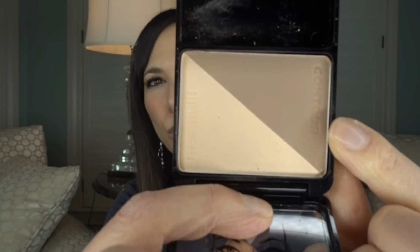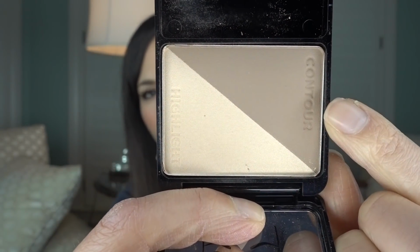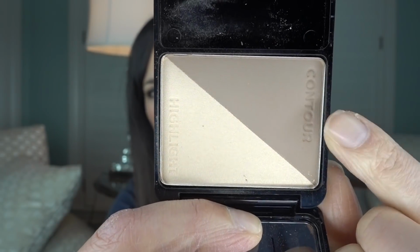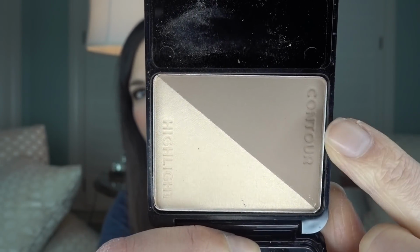I feel like the contour shade is really, really good. It is very cool toned, and for those of you who like to contour with something other than a bronzer, that prefer something more cool toned like me, this is the closest thing to the Kevyn Aucoin sculpting powder in the shade Light that I have seen at the drugstore. It is very gray toned. It's a very gray toned brown. It is perfect for contouring the nose.